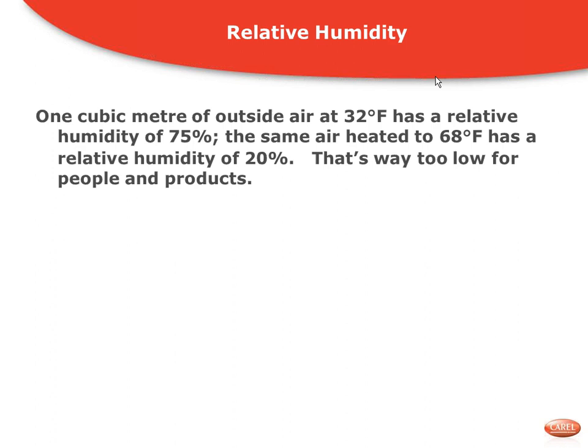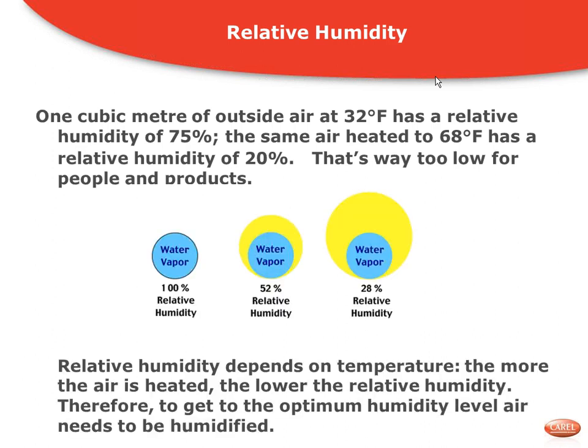Just to give you a thermodynamic background here, just look at this example here. If we take 1 cubic meter of outside air at 32 degrees, so if we're outside at 32 degrees, the relative humidity of that air is about 75%. If we take that same cubic meter of air and we heat it to 68 degrees, which, by the way, is the average indoor temperature, that humidity decreases to 20% in that same cubic meter of air. So we've gone from 75% humidity to 20% humidity in the same amount of air just by changing the temperature. And 20% relative humidity is way too low for people and products.